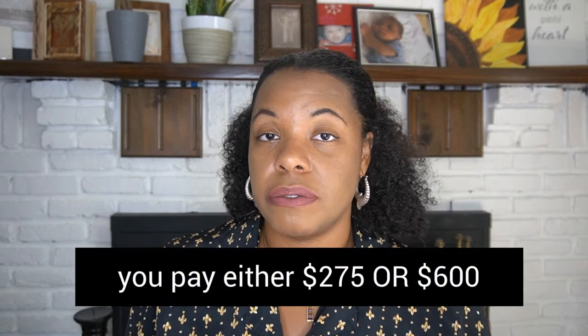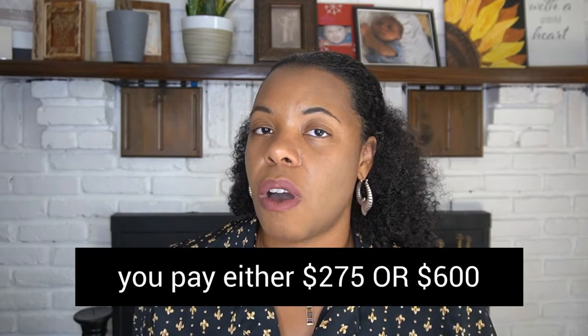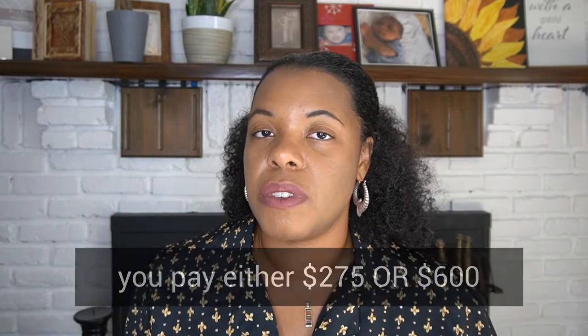Now, there are two different costs, all right? So one cost is $275. The other cost is $600. And I also want to be clear what those costs are. That is the cost of you submitting your paperwork, right? So when somebody quotes you for starting your nonprofit and getting your 501c3 status, you just got to be sure what you're paying for. So part of that is going to have to be the filing fee, whether it's $275 or $600. And then they're going to charge you on top of that to actually do the paperwork for you.